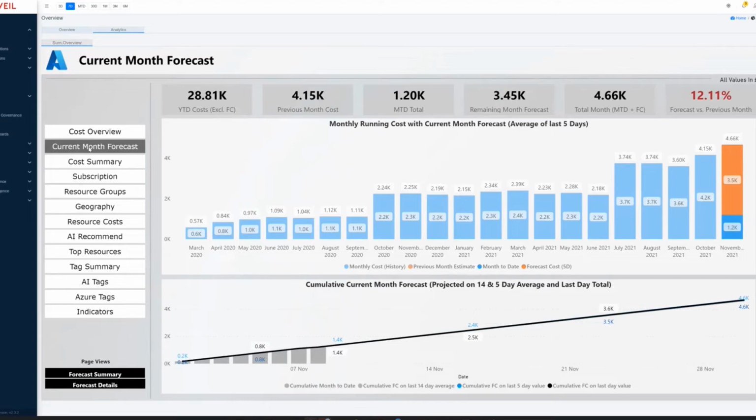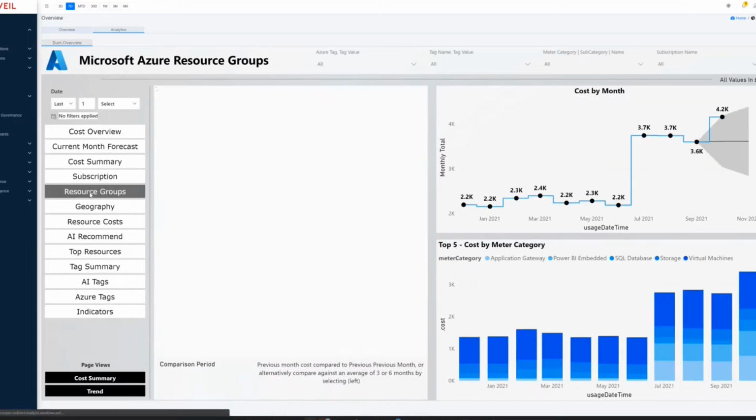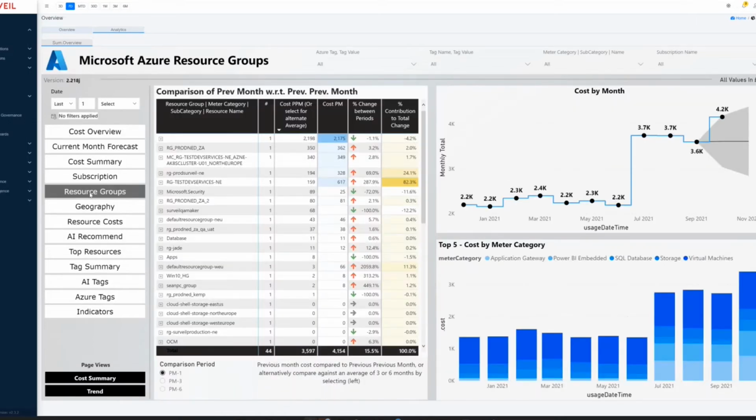There's a bunch of screens throughout the platform. We've got well over 250 dashboards where you can do a deeper and deeper dive. So you may want to look at resource groups, for example, and see how your costs have changed by resource group. And in the previous month, what was my biggest contributor to a change in resource groups? So in this case, we can see this particular resource group contributed to 82% of that cost change, up or down.